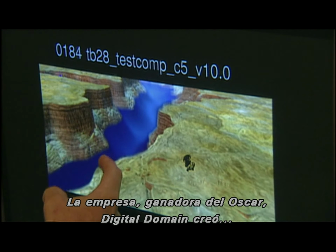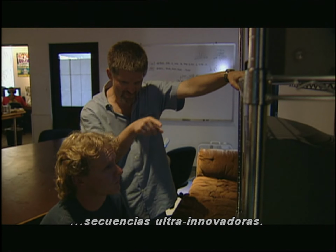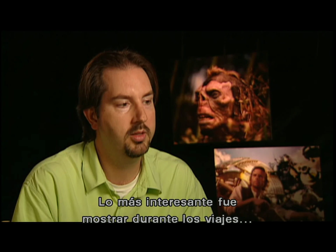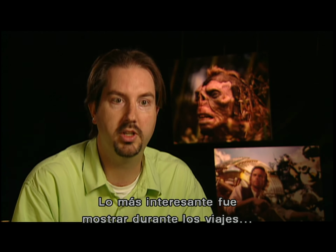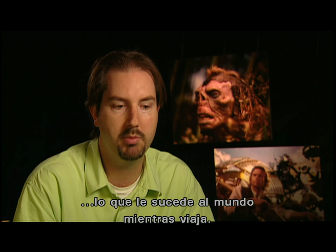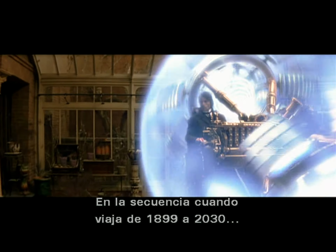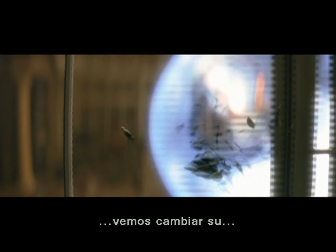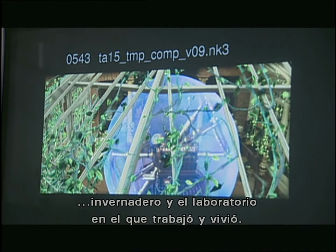The filmmakers worked with Academy Award-winning effects house Digital Domain to create groundbreaking visual effect sequences. The most interesting thing from a visual effects standpoint was really illustrating the journey of time travel. What happens to the world around Alexander when he's traveling in time. In the first time travel sequence, where he travels from 1899 to the year 2030, we see the environment around him that he's used to, his greenhouse, his laboratory that he lived and worked in, changed.